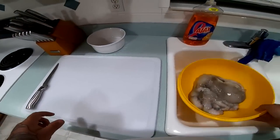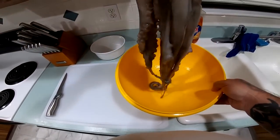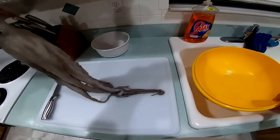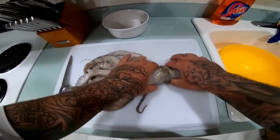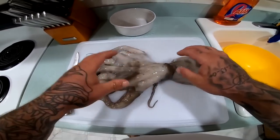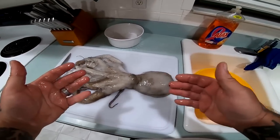Alright guys, we're in the kitchen and we have our octopus here. This thing is huge. It's about a 4-pound, 5-pound octopus. So what we're gonna do is we're gonna go ahead and clean it real quick. And these things are slimy and they are messy.